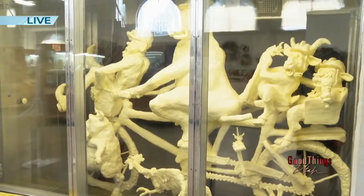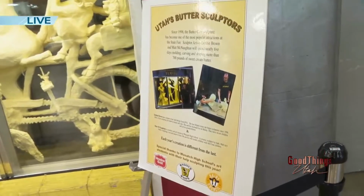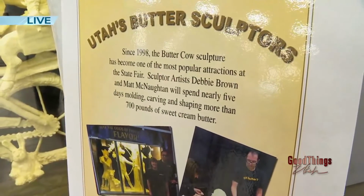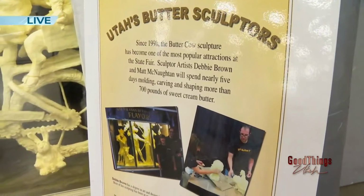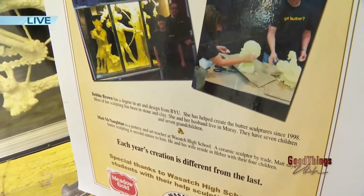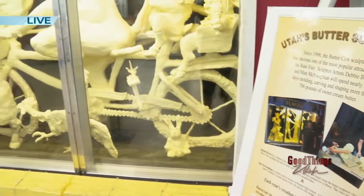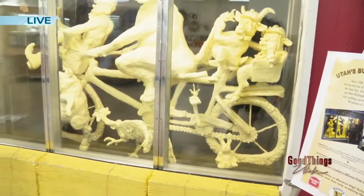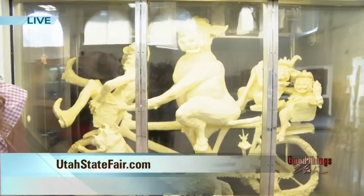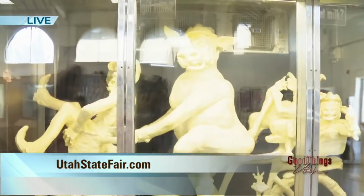Now, the artists are Debbie and Matt, and it takes the two of them 80 hours to create this. 80 hours. And now, are they working in a space where obviously the butter can't melt? Are they doing it right here on the fairgrounds? Is it transported? How does the magic happen? Yeah, so it's interesting. They bring in the butter ahead of time. Dairy West handles that, and then they go into that little refrigerator and start sculpting. They have a base that they use to start from, and then they just work their magic. And it's beautiful, and it's so detailed.